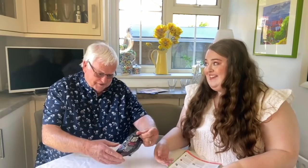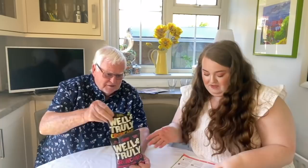My lucky number. Oh, I like these. I have tried these before. So you get two packets of these. There you go. These are the Well and Truly Crunchies. So if you've ever had those American Cheetos or Nik Naks, these are very, very similar. So these have 40% less fat than regular crisps, are gluten-free, and are made of 100% natural ingredients.